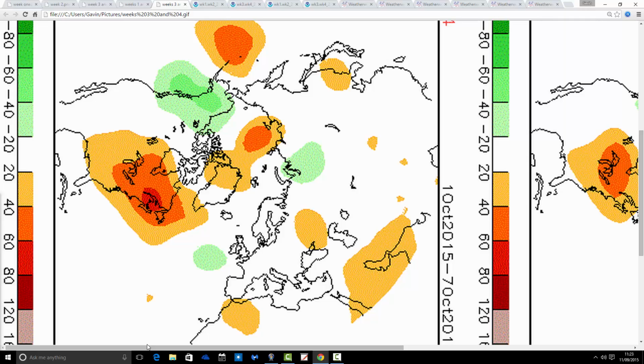Then the final week, this going from the 1st through to the 7th of October, it all gets rather weak in terms of the signal. So as we're extending out, we're sort of losing the signal. But broadly, reading between the lines, it still seems to be more or less the same. We've still got this area of above average heights up to the north. So there's some sort of high pressure up there.